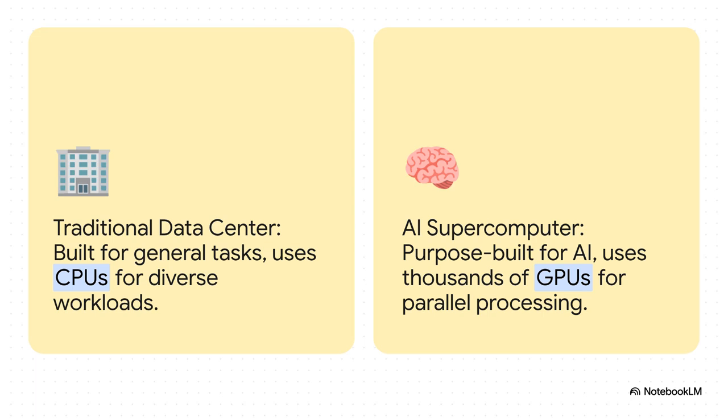Well, it's a huge shift in their basic architecture. A traditional data center uses CPUs, right? You can think of them as versatile problem solvers, kind of like a jack of all trades, great for juggling lots of different tasks. But AI supercomputers rely on thousands and thousands of GPUs, the same processors that power high-end video games. And that's because GPUs are absolute masters of parallel processing. They can tackle one enormous problem by smashing it into thousands of tiny pieces and solving them all at once. That's exactly the kind of brute force you need to train a modern AI.